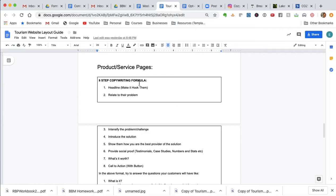So this is the copywriting formula. When you're writing to your guests, this is the format that you want to use. You want to start with a strong headline that hooks their curiosity. Then you want to make everything about them. The first thing you want to do is relate to their problem or their challenge. And then we want to intensify that problem or challenge. We'll call it twisting the knife, just bringing some reality to the problem or the challenge that they've got.